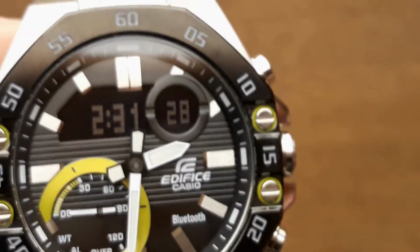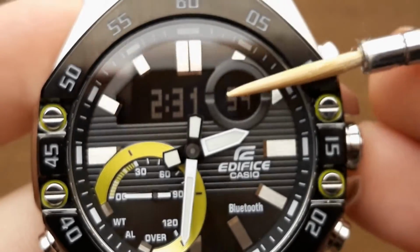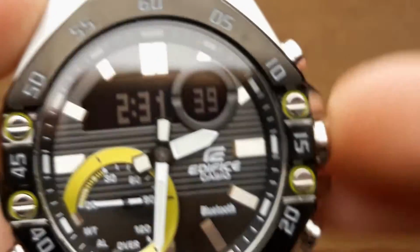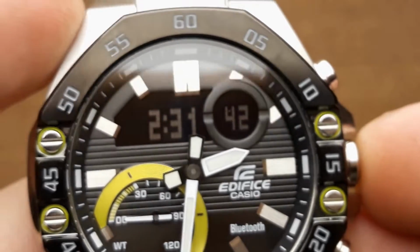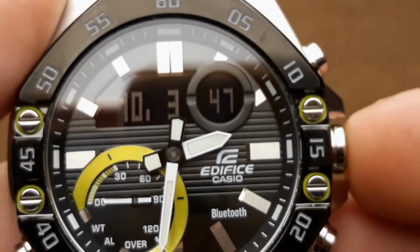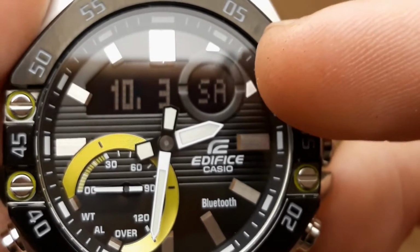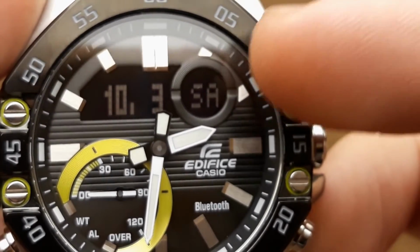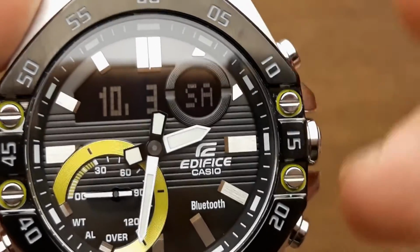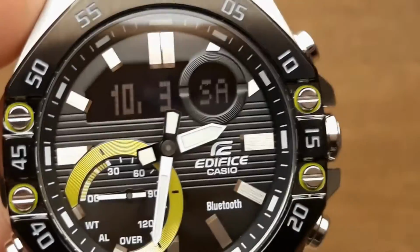Let me show you how to switch the digital display representations, and that's done by pressing this button over here with the Edifice logo, so you can switch between digital time displayed and the date while the seconds remain there. Next press moves us to the date representation with the Saturday in the circular digital window. In the settings of the watch, you can shuffle between the languages that this day would present itself.